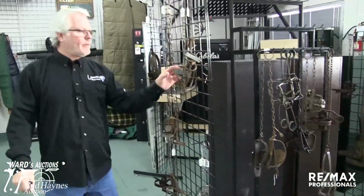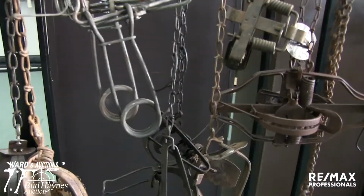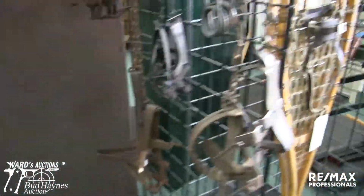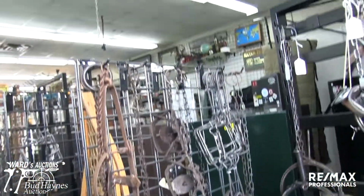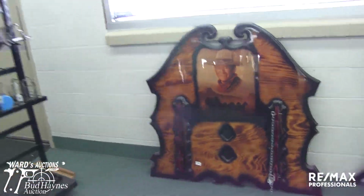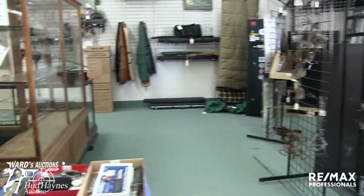Nice selection of traps, all different, weird, unusual traps, and they're in bigger lots. I think this whole side is one lot of traps, and so you've got 4 or 5 or 6 different lots of traps in there, and they're fun. There are no big bear traps or anything this sale, which we do sometimes have, as you know, if you've been following. Large selection of bayonets and other sharps.